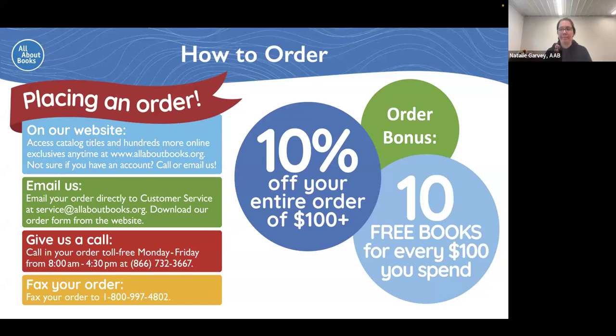In addition to our website, I wanted to mention too, if you're not sure whether or not you have an account already, you can always reach out directly to us to see if you do, and then we're able to set you up with access to place orders that way. There is an option to create and register for a new account if you know for sure that you do not already have one set up, and that's fine too. You can do it that way. If we're able to locate an account that already exists, we just merge it in, and we usually reach out to you to verify a few things before we do that.